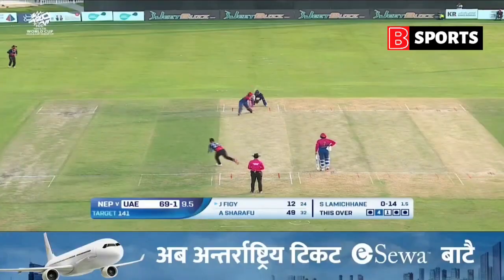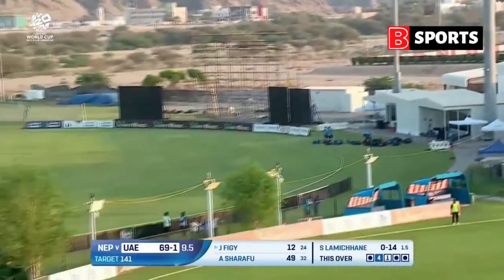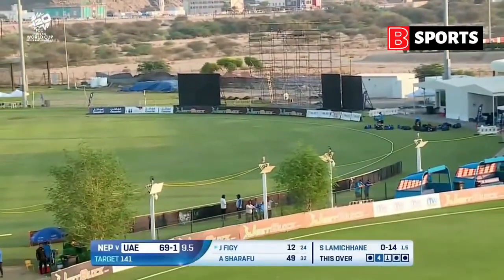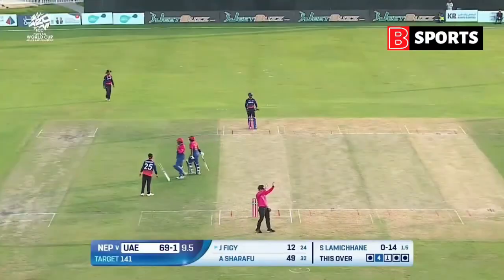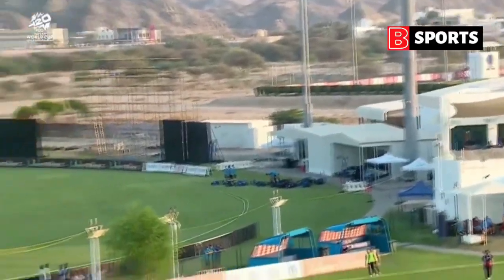Vriitya Aravind gets a good piece of it. He's going to get a maximum. Didn't look like he struck it perfectly at first, and Lamichhane's frustrated. But here in Muscat, the UAE are seeing the best of this Associate El Clasico, dominating the contest, 75 for 1.